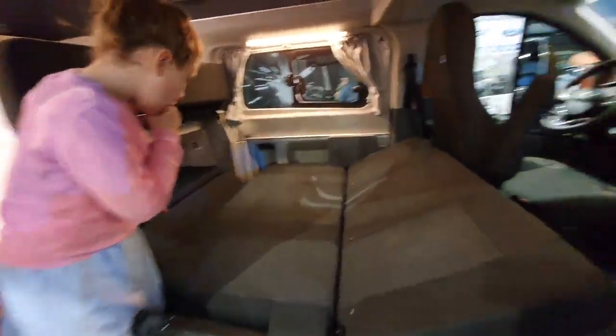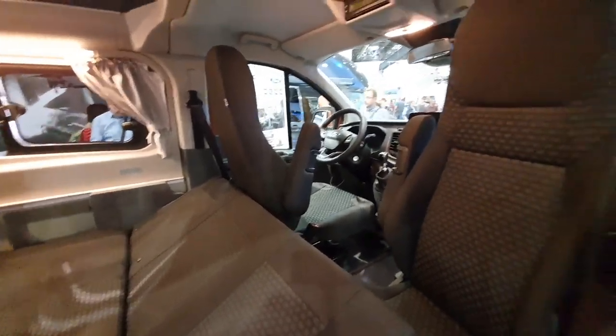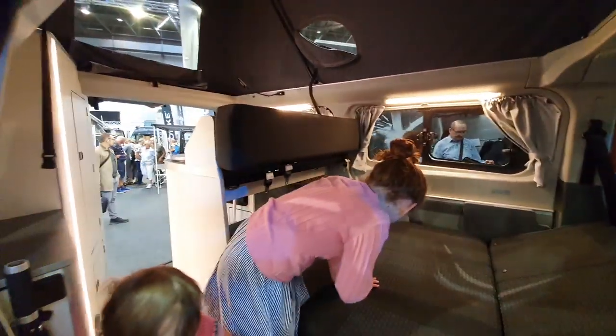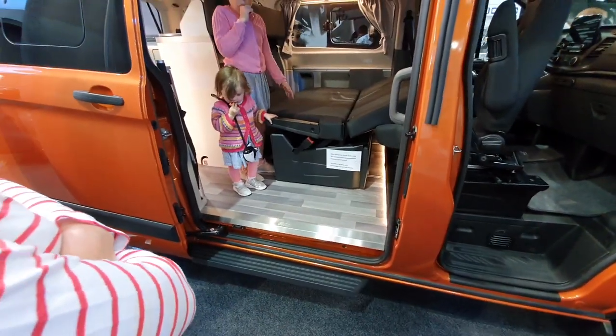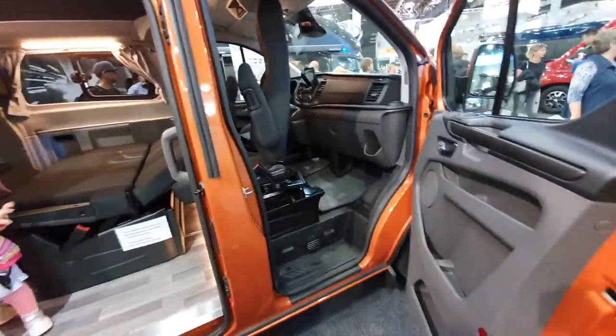So I think they are a little bit wider than the Volkswagen. So we could do with someone demoing the seat to us, couldn't we? Well, some guy was having a go and he's completely messed it up, so I don't know. Let's see if we can ask somebody.